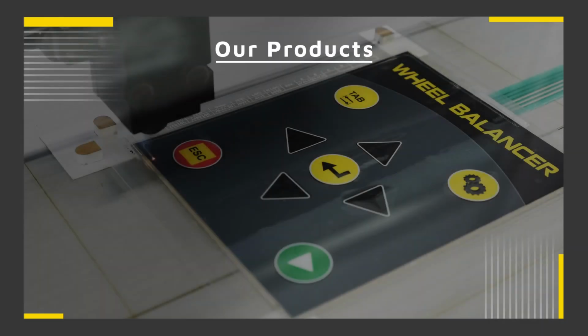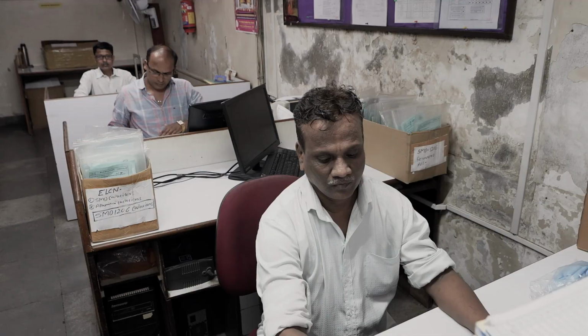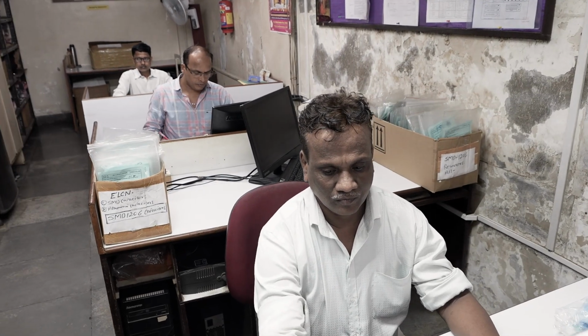Established in 1989, we passionately craft visually elegant, intellectually powerful solutions for HMI Input Devices, printed electronics, automotive components, industrial graphics, smart cards and smart packagings. We started our journey from a small facility of 500 square feet with a team of 5 members.